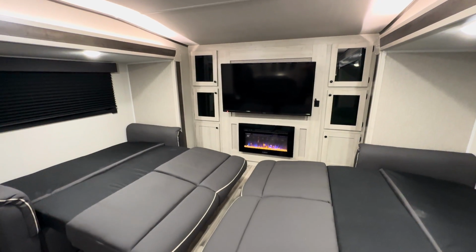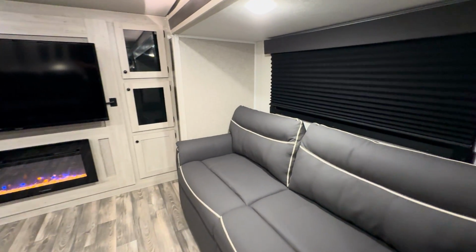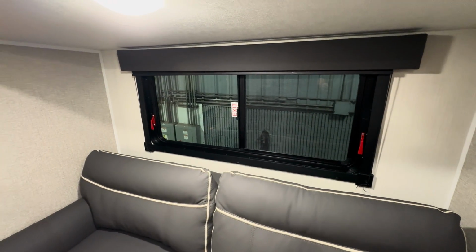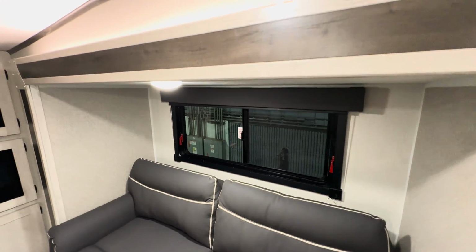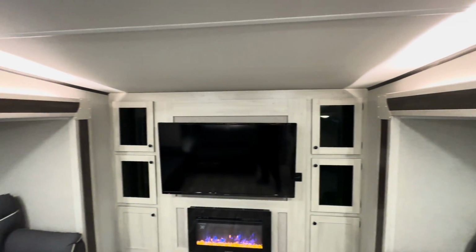But both of these sofas do make a bed. They're identical slides, so each one of them is going to get the window. Let me open that up for you, and you can see it's got a nice little opening where you can create a good little breeze. You also have an emergency exit, so pull, push, and plop. Get out in a hurry. And again, the accent lighting going across the top to create that nice little ambiance.